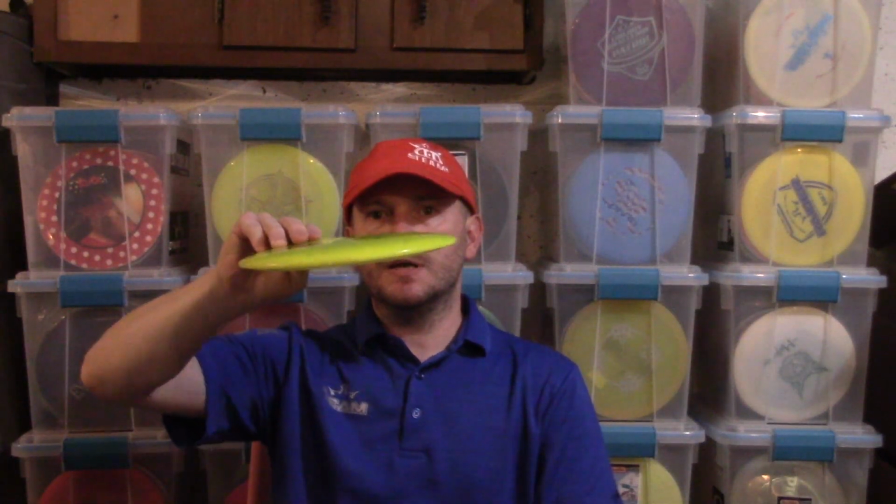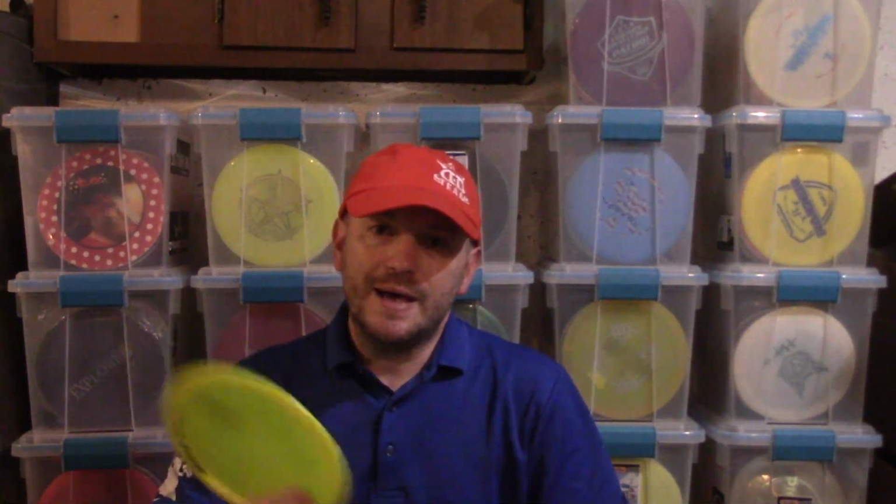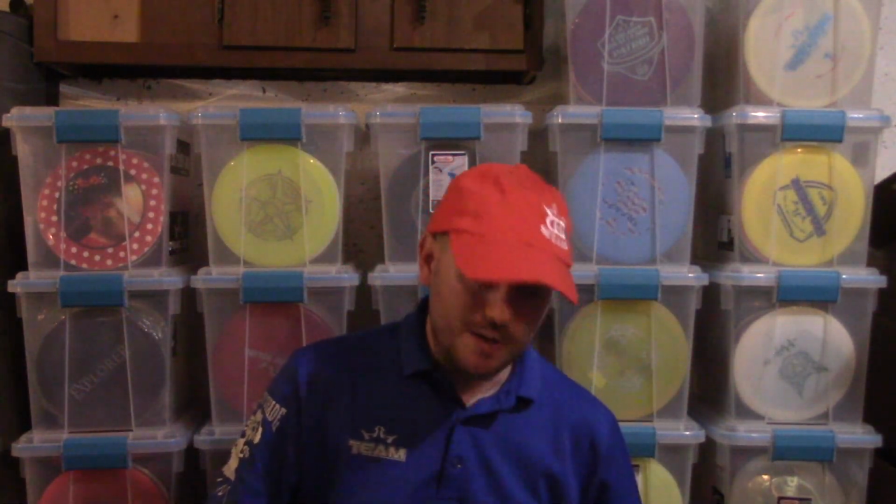So I can control it, similar to that pink Truth. I can put it in a little bit of hyzer and expect it to hold, or I can turn it and just expect it to keep that line the entire way. It's a very nice line shaper, which is a gap that I had in my bag with the injury.